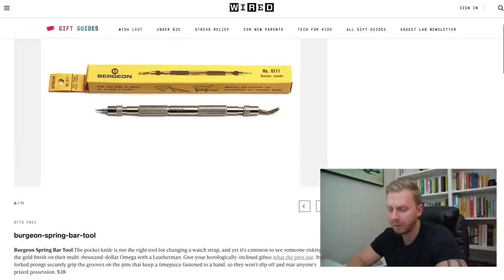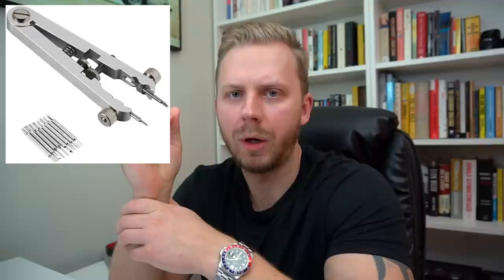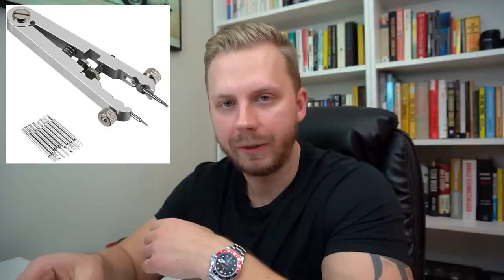I'm a strong believer in buying quality tools, but $40 is a little extreme, and if I were to buy a spring bar removal tool, I would buy one of those, like a 2-lever system. It's hard to explain, I'll pop a picture on the screen right here. They're so much easier to use, and since you're buying one anyways, might as well buy one of those instead of one of these. Trust me, it's way easier to use. All right, next up, oh, and this one gets 1 thumbs up. It's a pretty good gift, but it's not like a fantastic, outstanding gift.